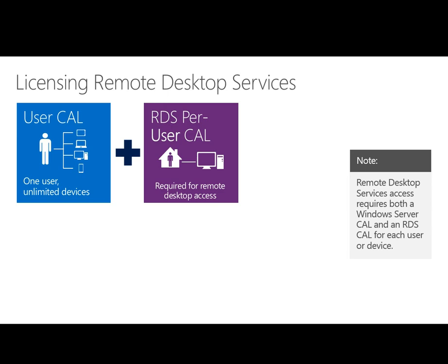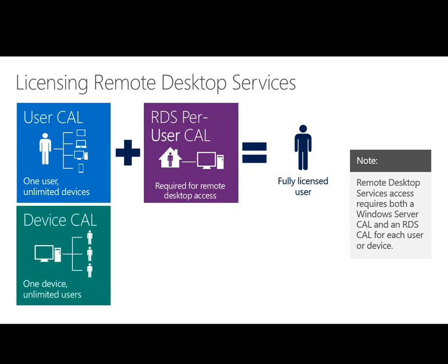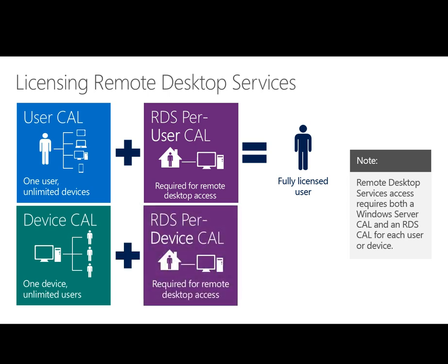Again, if you have a Windows Server user CAL, the RDS CAL should be a user CAL as well, so that it's going to fully license the user. Now, if you have a Windows Server device CAL, the Remote Desktop Client Access License should be a device CAL as well. So again, if it's a Windows user CAL, it should be an RDS user CAL. If it's a Windows device CAL, it should be an RDS device CAL to get fully licensed.